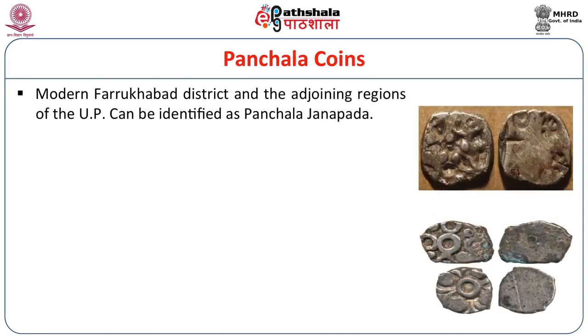Now coming to the Panchala coins. It is the modern Farukabad district, and the adjoining regions of Uttar Pradesh can be identified as Panchala Janapada.